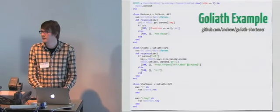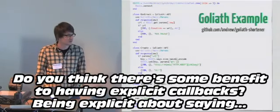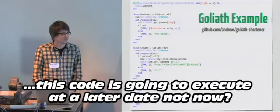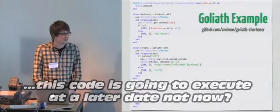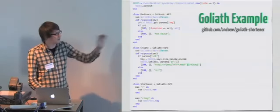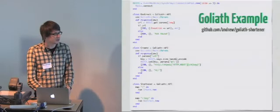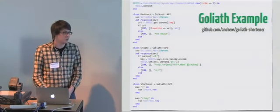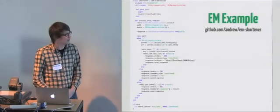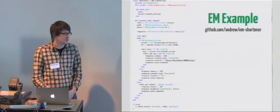Do you think there's some benefit to having explicit callbacks, like being explicit about saying this code is going to execute at a later date, not now? So it's definitely true that it's not obvious that we're going to be holding off whenever we call to I/O here, which if you're not experienced with using EM Synchrony or Goliath may catch you out. But the alternative of having, in a reasonably large application, many callbacks, I think the trade-off is worth it.